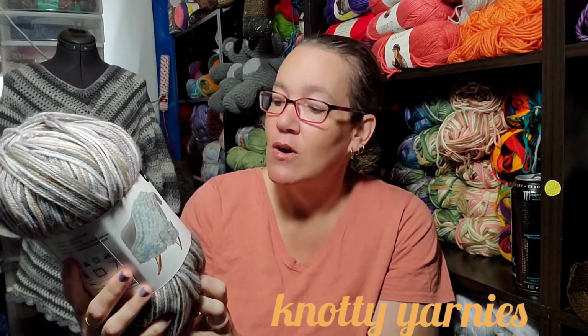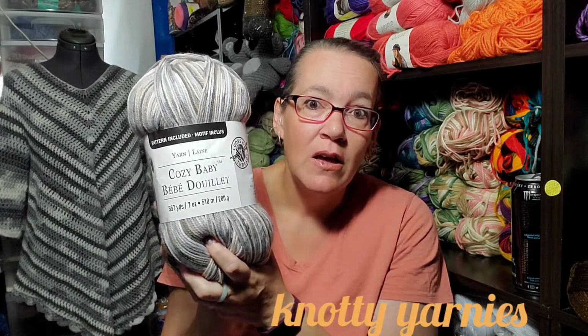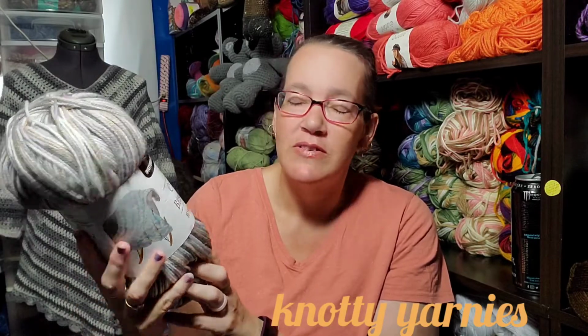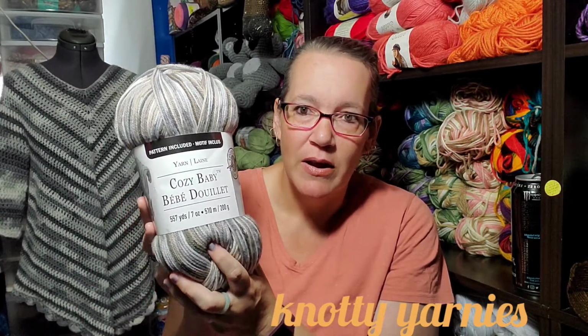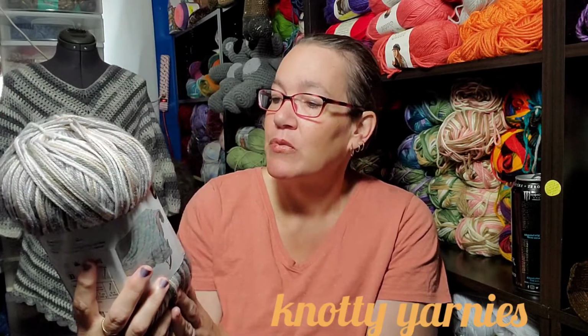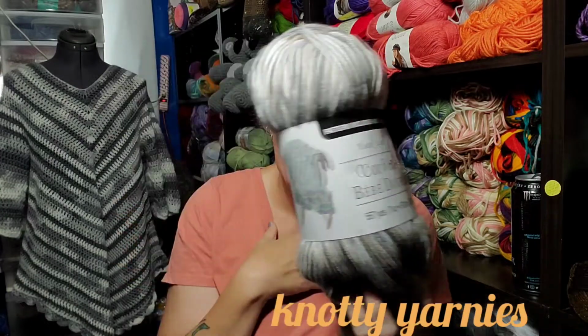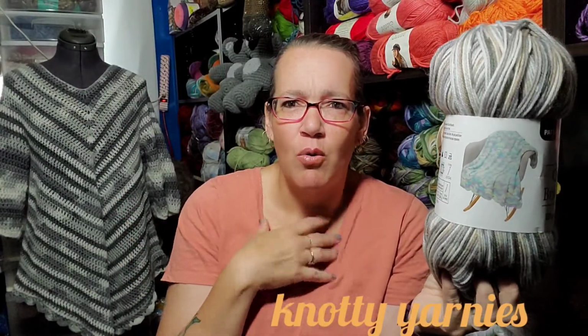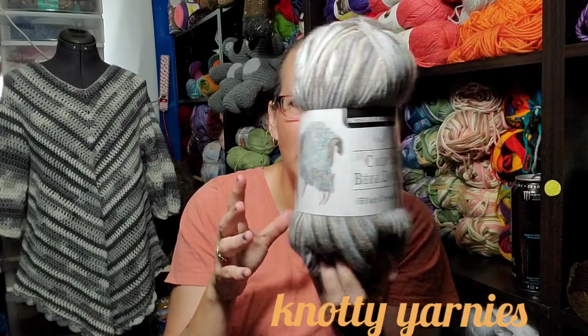557 yards or 510 meters. So that would give me about, rough estimate, 1,500 meters, which is plenty for me to make a light sweater in my size. So that's what I wanted to do with it. I like neutral things. So I don't have to coordinate my shirt that I'm wearing underneath, especially if I'm going to leave it open.